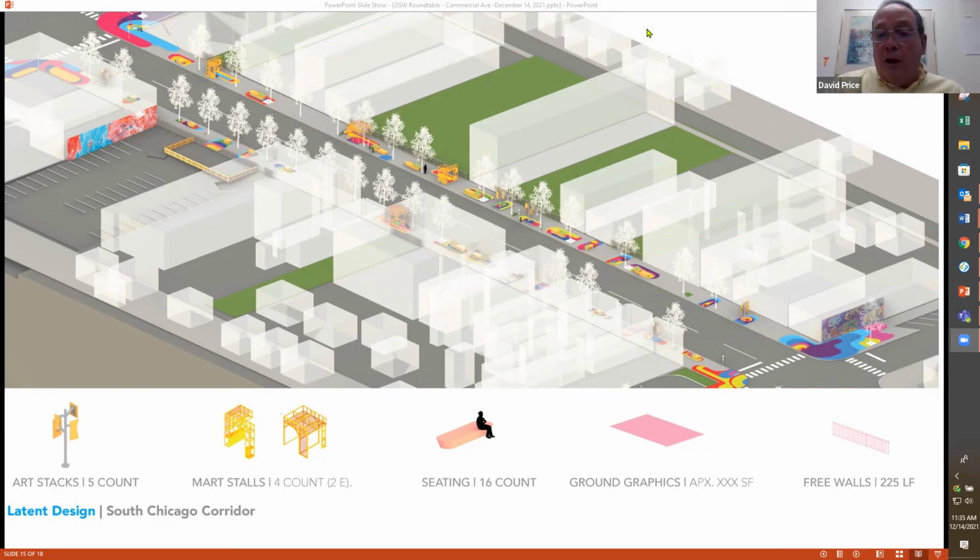Now, the art towers are installed. If you haven't walked down Commercial Avenue on the 8900 block, I'd encourage you to look at them. They really are eye-popping. They certainly attract people's attention when people are walking along the street. There were 4 blank panels that have sort of wandered away.